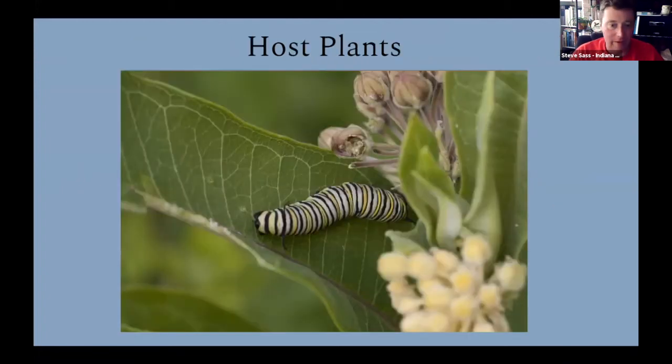So host plants, again, are extremely important, and Victoria uses the term the gateway bug to describe the monarch butterfly. That's very much the case in our experience as well, that just about everybody knows the story of the monarch butterfly's relationship with milkweed being its host plant, the only thing that its larvae is capable of eating.